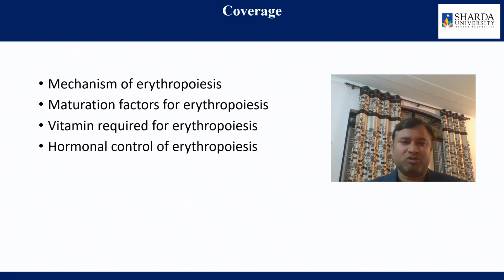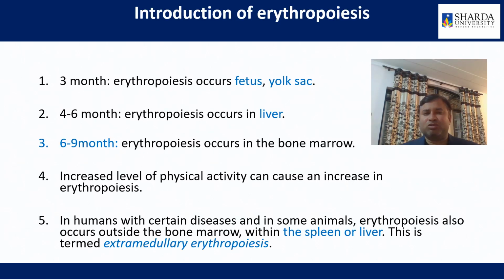Erythropoiesis means formation of the RBC. So we will see here the mechanism of erythropoiesis, maturation factors which are required for erythropoiesis, vitamins required for erythropoiesis, and hormonal control of erythropoiesis. So first, come to the introduction of erythropoiesis.